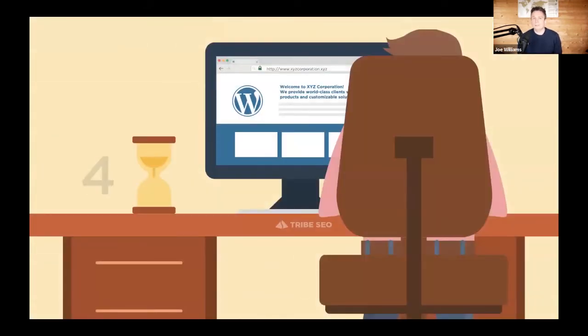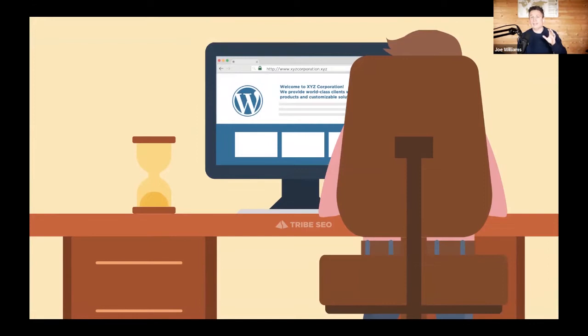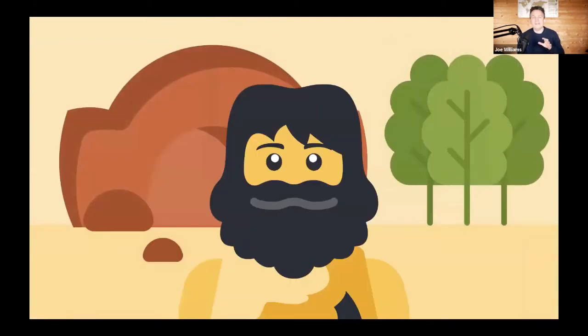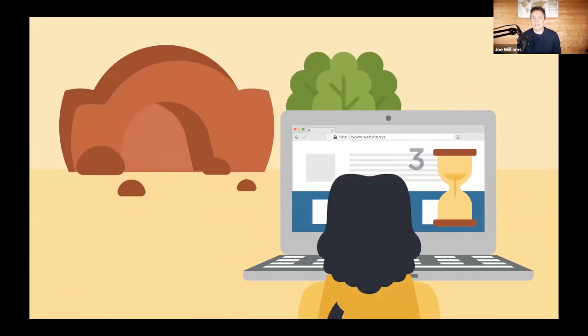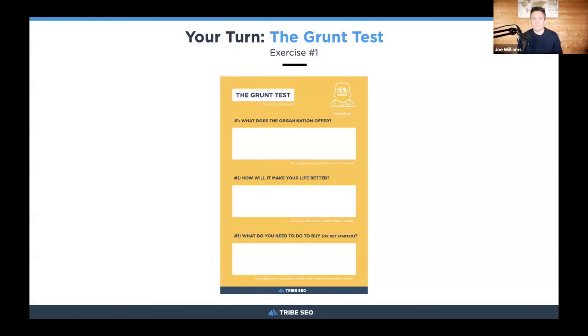And this is where the Grunt test comes into play, because essentially, if we have 5 seconds of someone's time to capture their attention and they're very distracted, they may click the back button. So distracted people are kind of like how cavemen were in the past. You're not going to get a huge amount of their attention. And really what we want them to do is to grunt, to basically say this page is relevant and interesting. It suits the needs that I have. So for the Grunt test, imagine a caveman is looking at your website. They're looking at your homepage for 5 seconds. Then you close the laptop and you ask them 3 important questions.